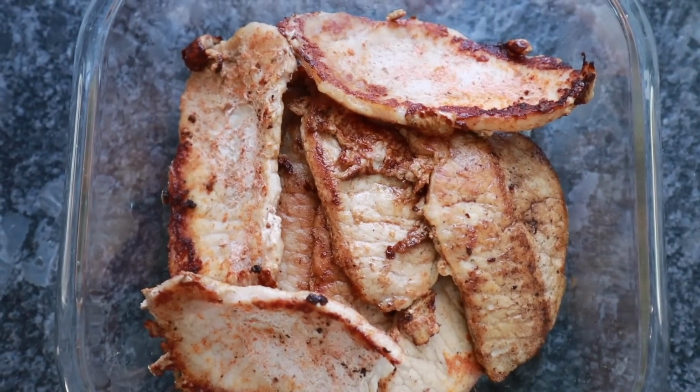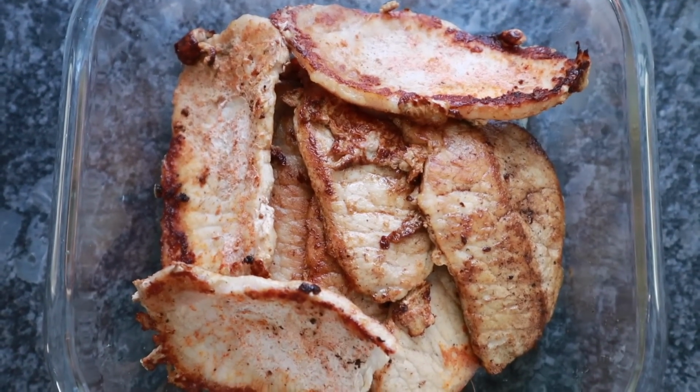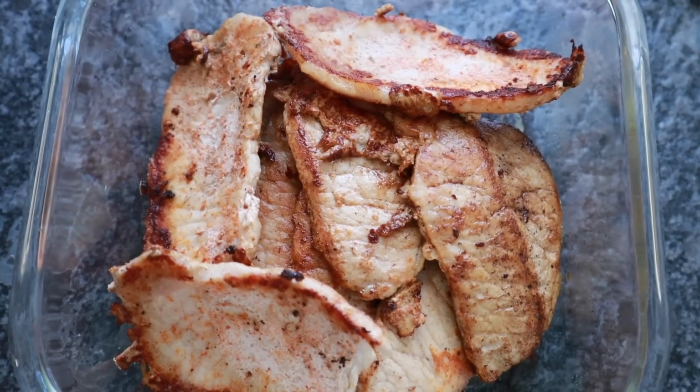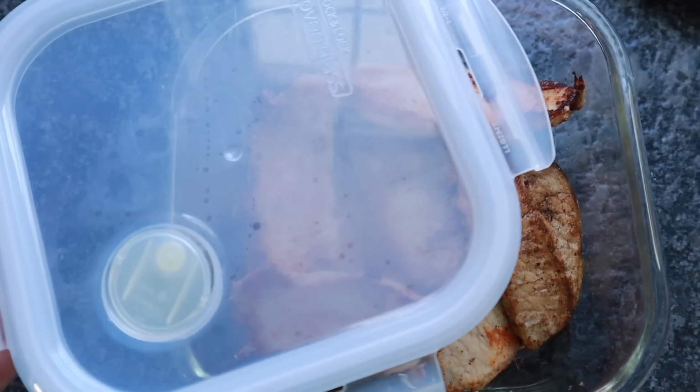Taking them outside to put them on the Blackstone, that way they all get done at once and within minutes. We did add butter to the Blackstone. That's given it a little bit of extra flavor, and it managed to crisp up the edges. I'm going to let these cool, put on the lid, and then store them in the fridge. That wasn't so bad. Now was it?